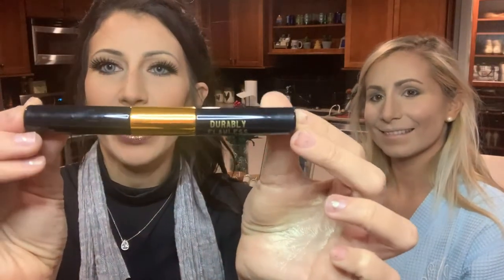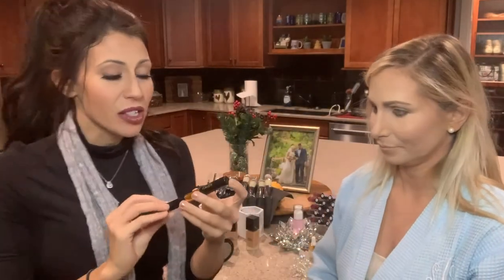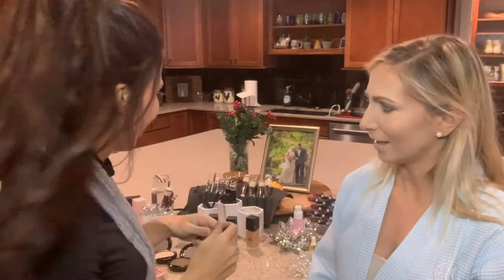So for my lash clients, I have this Durably Flawless Mascara. It is oil-free for those of us who have extensions. It has a volume side of the brush and a definition side of the brush, depending on what kind of makeup that you're having.